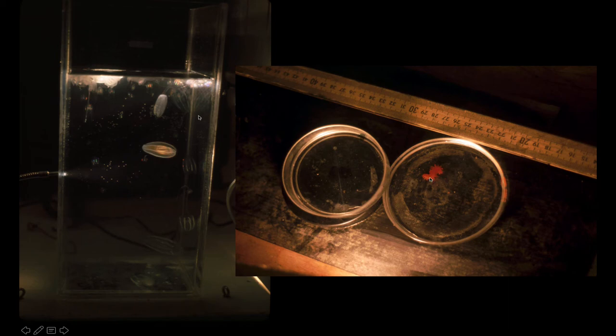This guy is a polychaete, which, it's a bad image, but it's a ball constantly flopping on top of itself. It doesn't look real. It looks like some kind of weird special effect. So these are just two guys from one of the toes.